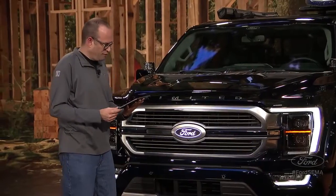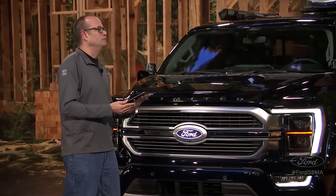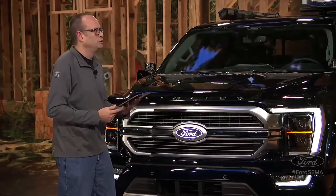Right, absolutely. Here's another question we've got. This one comes from Farah. What makes the interior so comfortable? Maybe Craig, I'll start with you.